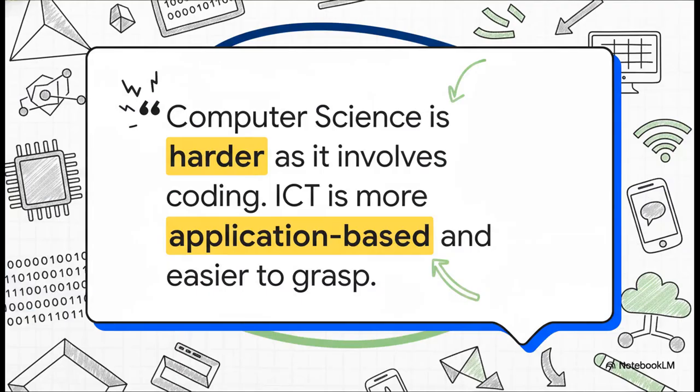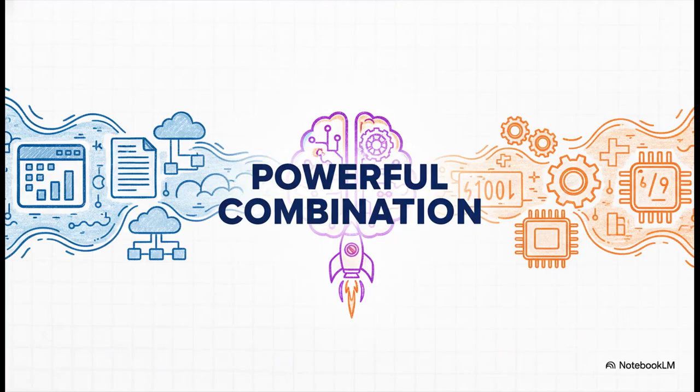And let's be direct about the difficulty level. It's pretty well known that computer science is usually considered the harder subject. It has coding, a lot of theory, it's just more abstract. ICT, on the other hand, because it's so application-based, can often be much easier for students to get their heads around.